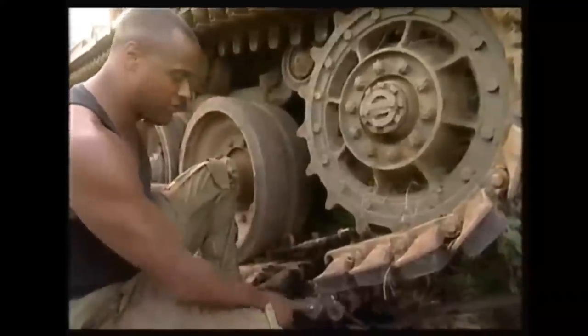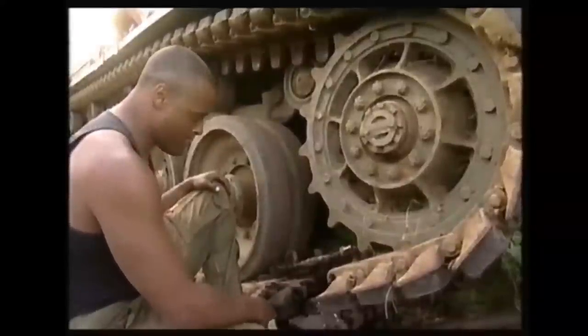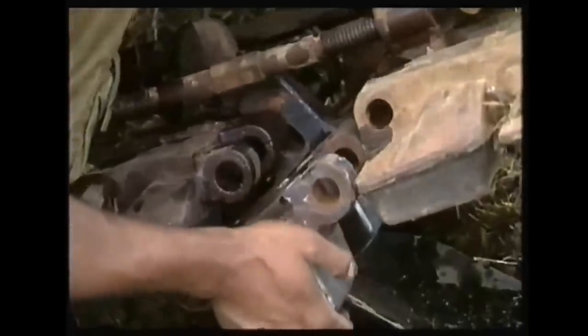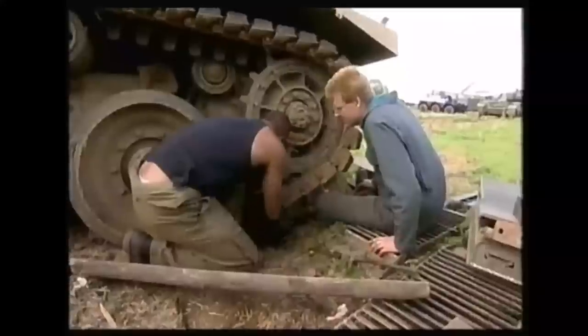I think, ready? Yeah. We'll put this one on first. Because then it gives... The last link has to be fixed at both ends. There's only one way the complex shapes will interlock to complete the track. It's a bit like a Rubik's Cube, isn't it? Whichever way they try, it just won't fit. This is getting in between these two.